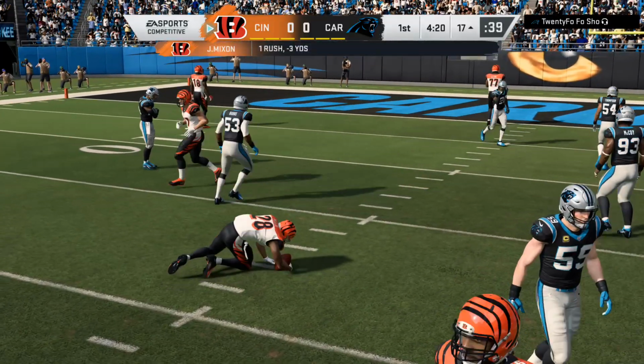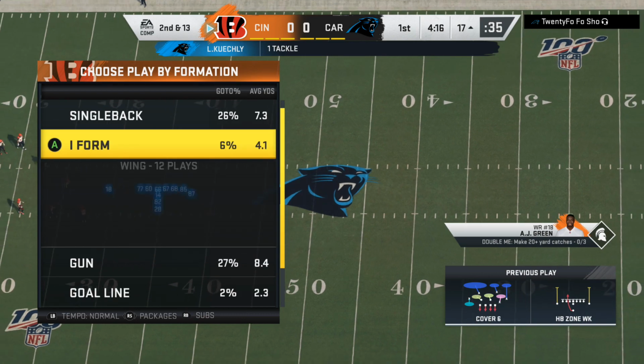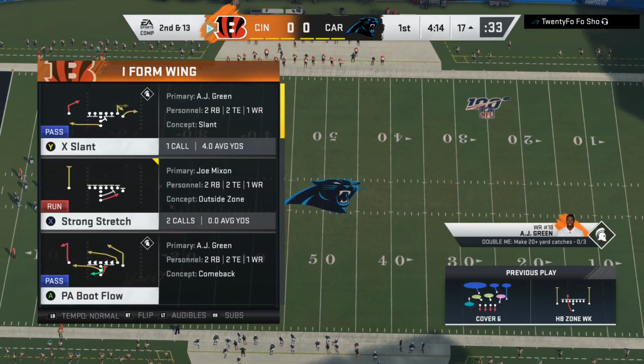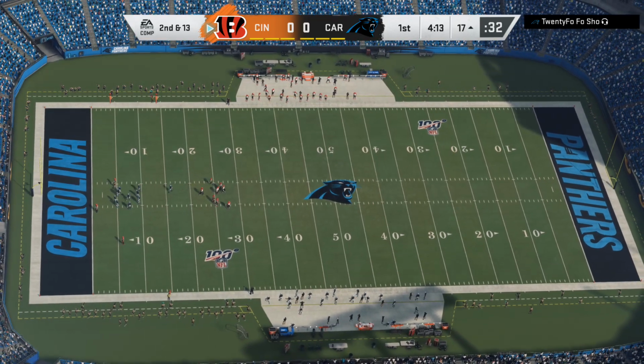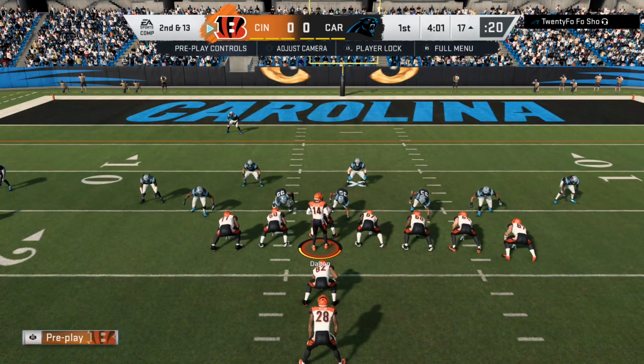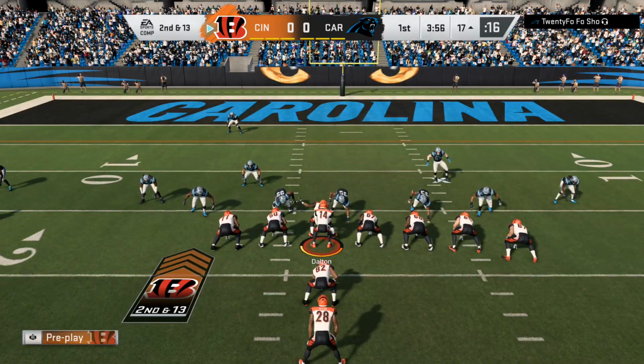And this play gets blown up. They'll lose yardage back at the 17. That's going to wind up a loss of a full 3 yards on first down. A 3-yard loss to start the drive. They'll look to make that up and then some on 2nd and 13.